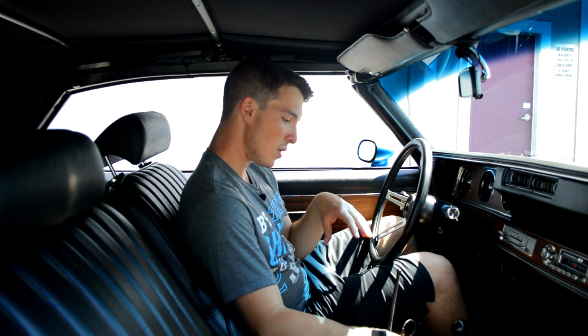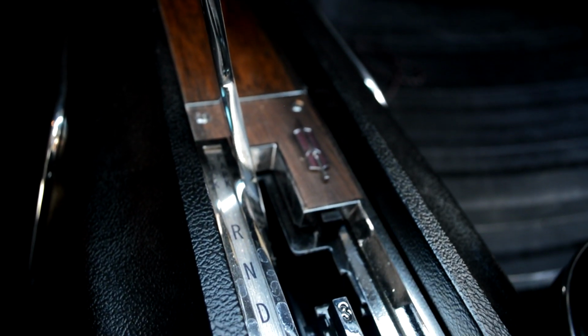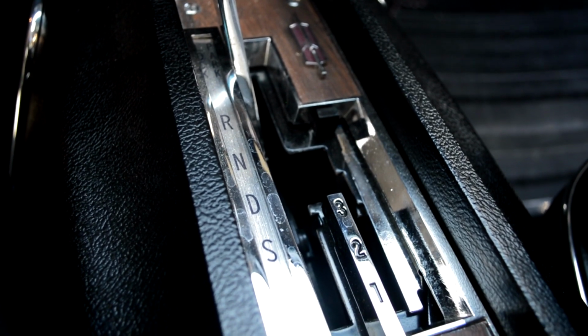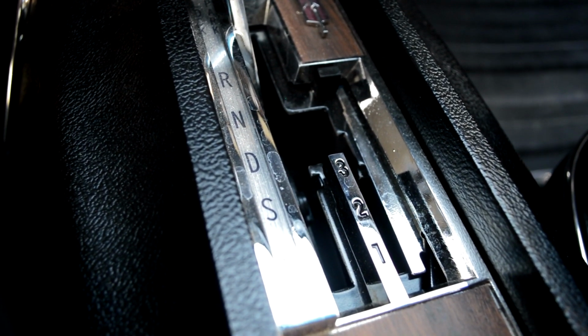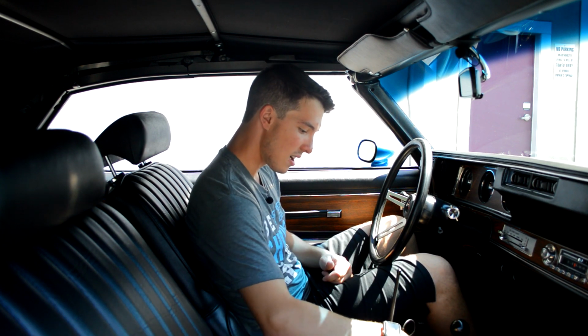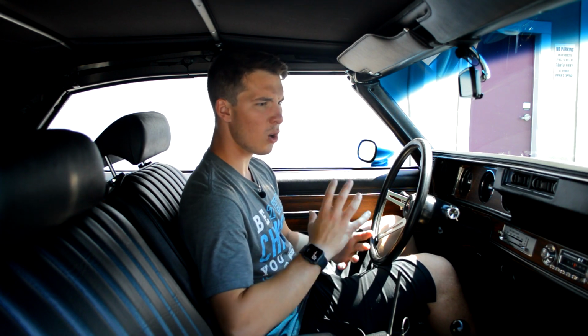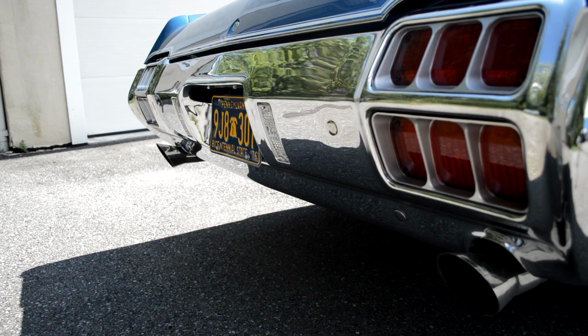Moving down here, you do have an automatic transmission. This has an early version of the slap shift manual that we have in a lot of modern automatic cars. My truck even has it. You shift over and you shift between the gears, but in this one you shift down and then you can go between third, second, and first. As far as I know, that wasn't something that was being widely adopted at the time. So let's take an exhaust note, because what would a muscle car review be without an exhaust note?